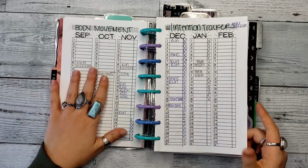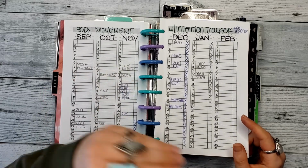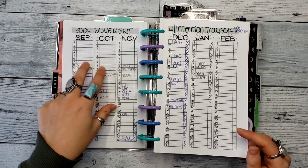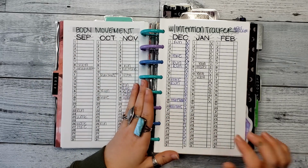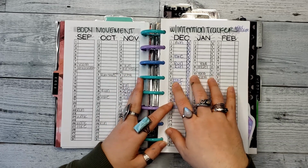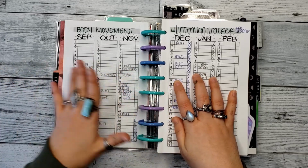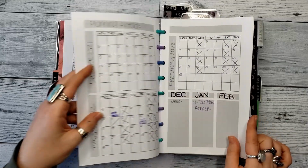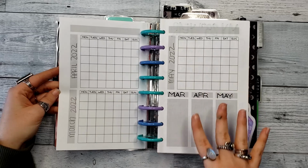So that's how I use those. What I did when I set this up, because again, it's a 4-month planner, is I backfilled the previous 2 months, so September and October, and then I started this planner in November, so I put the 4 months that the planner would be for in here, because I like to compare over the past month, so that's kind of how I do that. These are the planning ahead, like future log spreads.